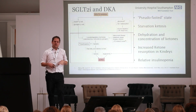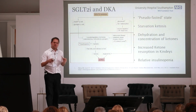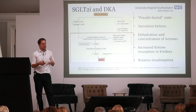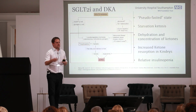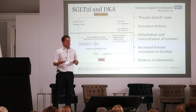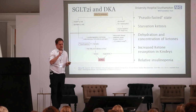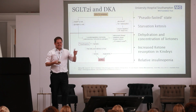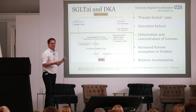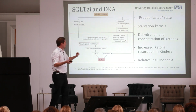Because you've got less glucose about, your body thinks it's in a pseudo-fasted state, so you produce less insulin and slightly more glucagon. So you gradually deplete some of those glycogen stores because you're not storing excess glycogen, because of the lower insulin levels. And in that, you get a little bit of ketosis, which is why patients on SGLT2s get this moderate, small level of ketones.